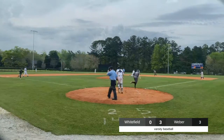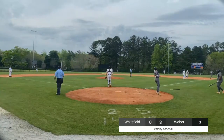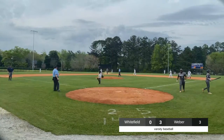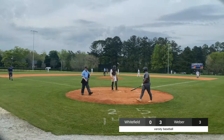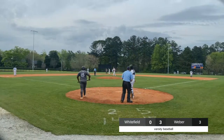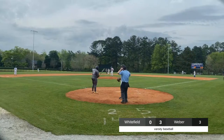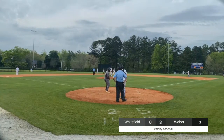That one, ooh, off the end of the bat. A chance for two. They're only going to get one. But one run comes in, so we'll take it. It is now 2-3. Taylor Craig does advance to second, even though Will Holland got out at first base.